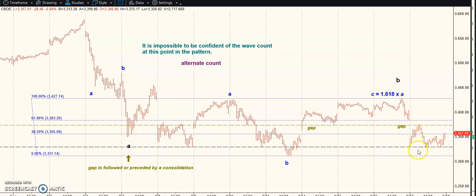But it's not so positive that we've tested this lower line so many times. Usually when you test the line that many times, it's going to break at some point. It doesn't mean it has to break tomorrow. But according to someone else's work, we dropped low enough today to just about guarantee that before too long this low is going to fall.